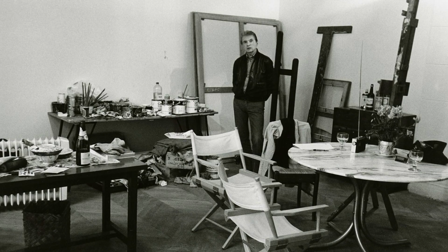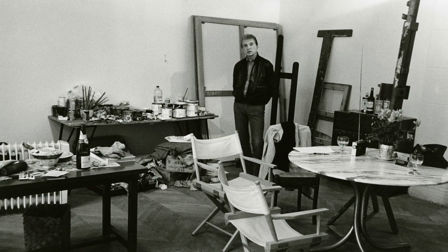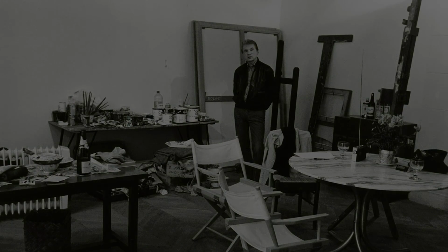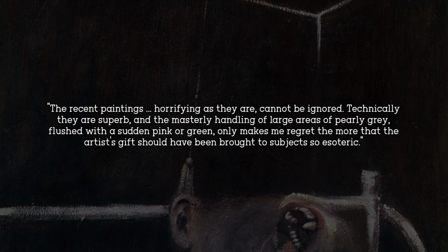However, of course, his art was still disturbing and unnerving a lot of viewers at the exhibition, solidifying his reputation as a controversial post-war artist. A critic for The Observer would later write on the event as follows: "The recent paintings, horrifying as they are, cannot be ignored.